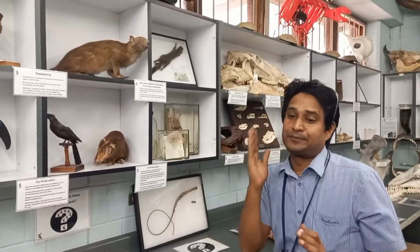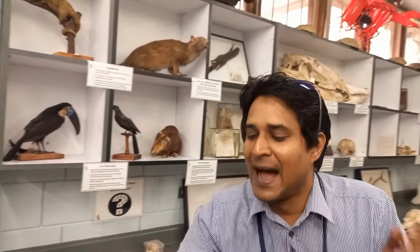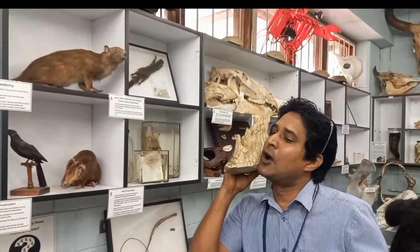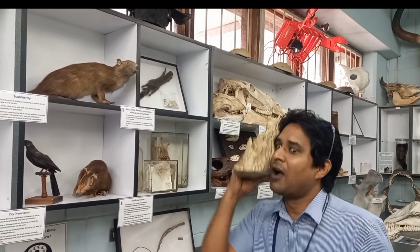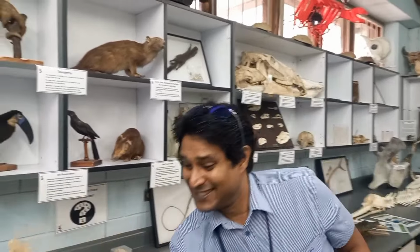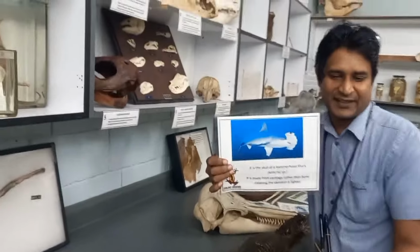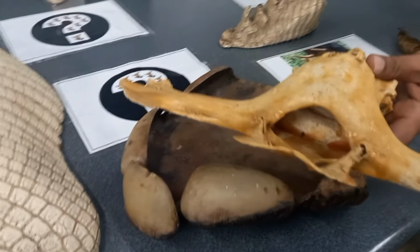Fun fact, that is an elephant's tooth and it only has one. Imagine you have teeth that big in your mouth. So that's how big an elephant really is. Wow. Touch it. See?